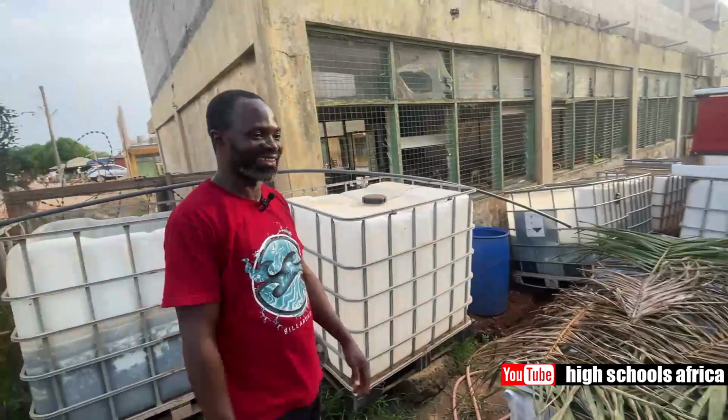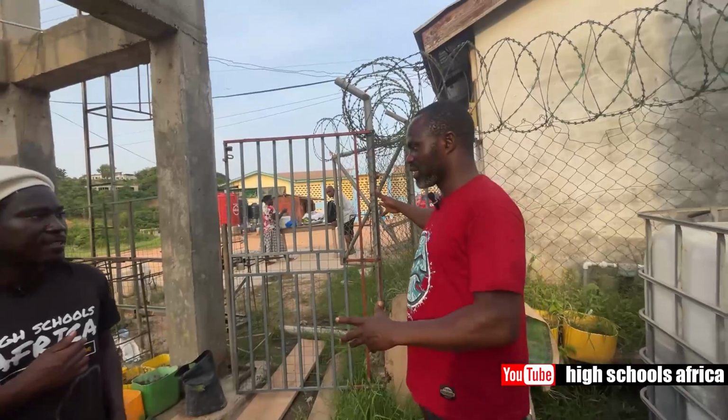The farm, is it big? Yes, it's big. We just cleared the place down. What do you have there? We are preparing the place down.